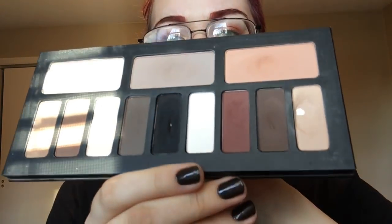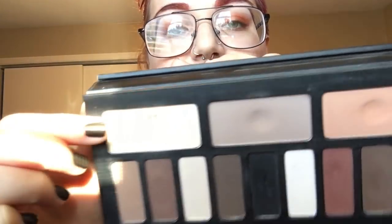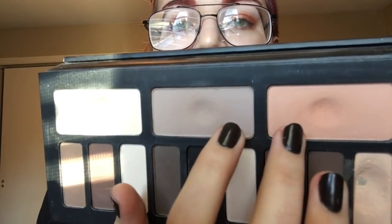I have the Shade & Light eye palette. I currently have Pan in two shades. I'm currently working on this one, so I'll definitely have Pan in that soon. I'll probably also have Pan in these guys by the end. And the goal is to hit at least Pan in at least one shade in each palette. So if I hit Pan in more of them, that'd be pretty cool.